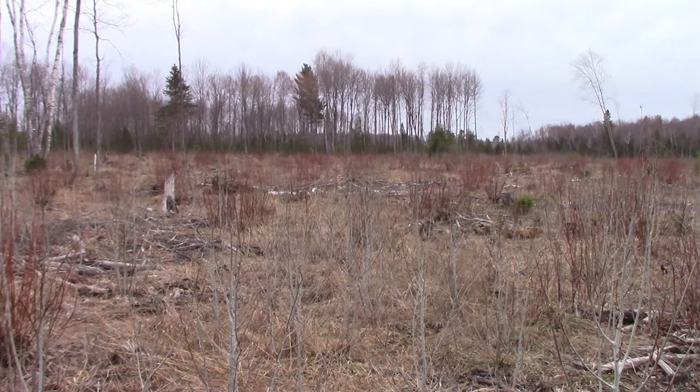This is a year old clear cut, so they would have cut this last summer. It's already growing up pretty quick, and you can see the dogwood everywhere. That's really good because the deer like dogwood. And as I'm looking, I can actually see that the tops are all bitten off everywhere.